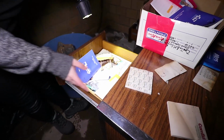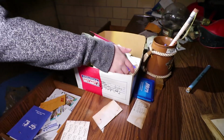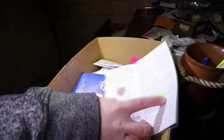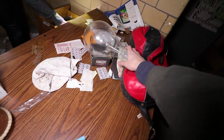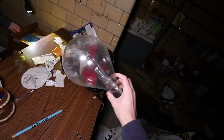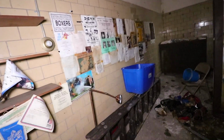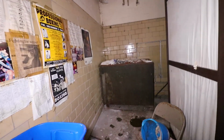Passport photos. Kids, adults. That's the biggest light bulb I've ever seen. Jeez, knock someone out with that. It's probably funded by the city and they're like, we don't need a training gym.